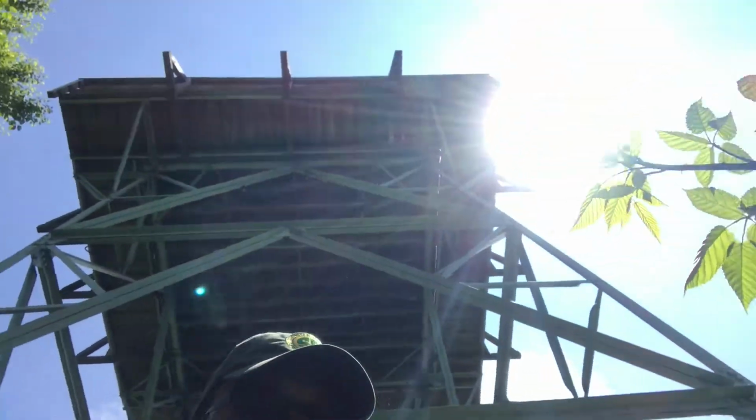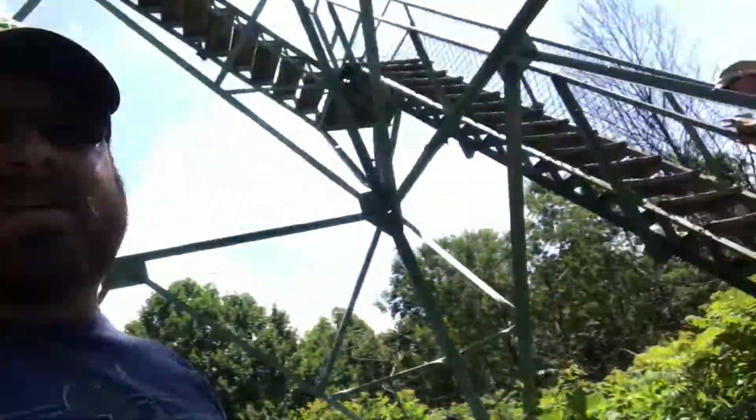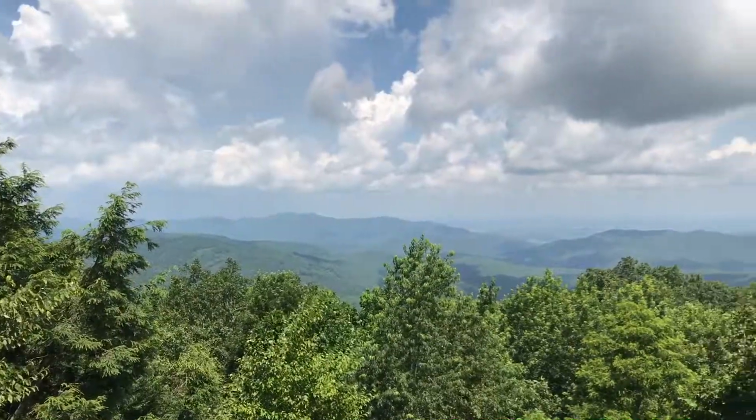Nice. Once again, we find ourselves on the Appalachian Trail, which goes over the top of Rich Mountain, and also on top of Rich Mountain, Fire Tower up here. So we are going to climb it. We've got some grumbly kids, but we're gonna head on up there, see what we can see from up top.